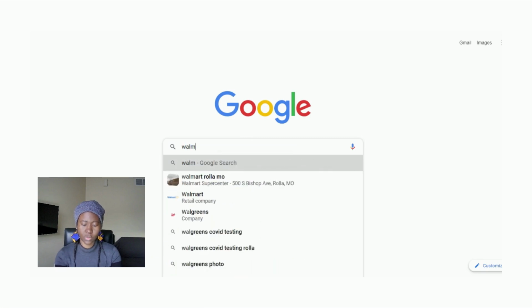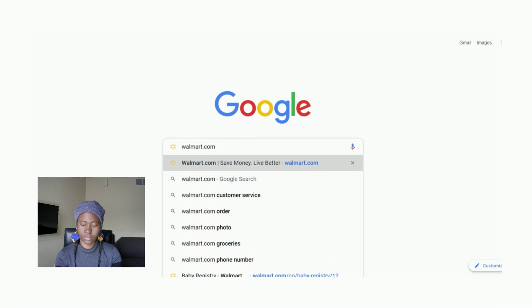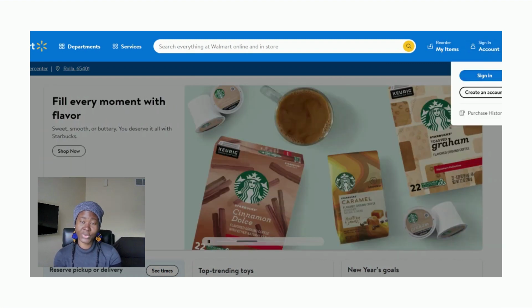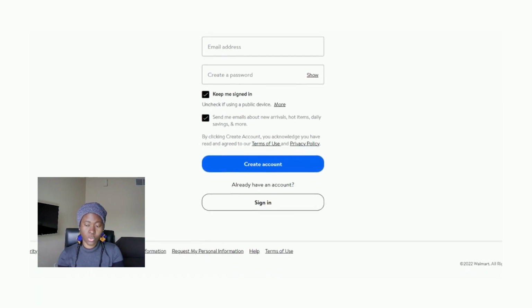So we'll come to Walmart.com, and if you don't have an account with Walmart, this is where you create one. So you click on create, write your first name, your last name, your email, and create a password. Then you click create. That's how to create an account with the store Walmart.